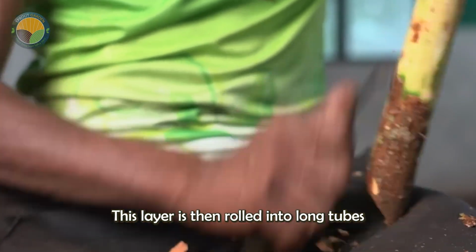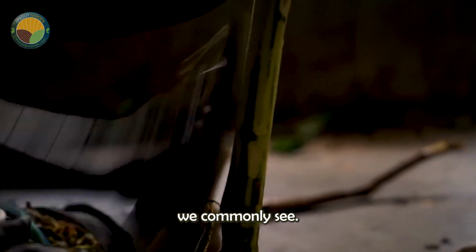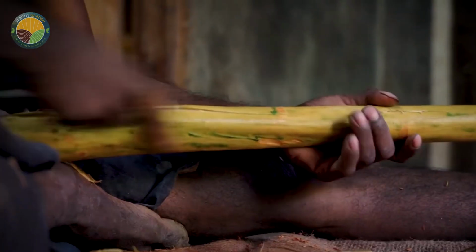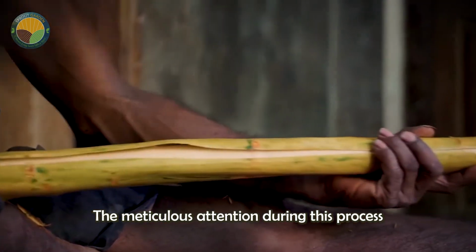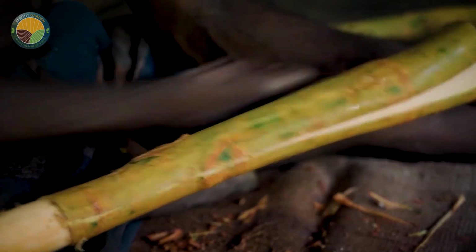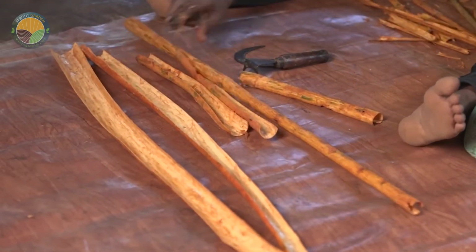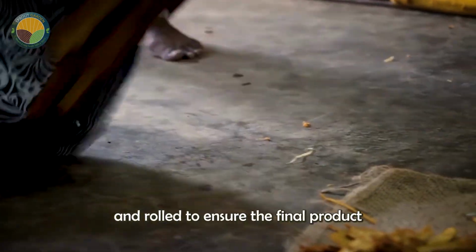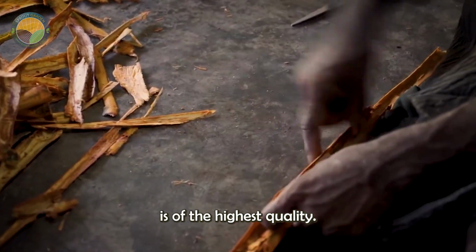This layer is then rolled into long tubes, known as quills, which become the cinnamon sticks we commonly see. The meticulous attention during this process greatly contributes to the value of cinnamon. Each piece of bark must be carefully cut and rolled to ensure the final product is of the highest quality.